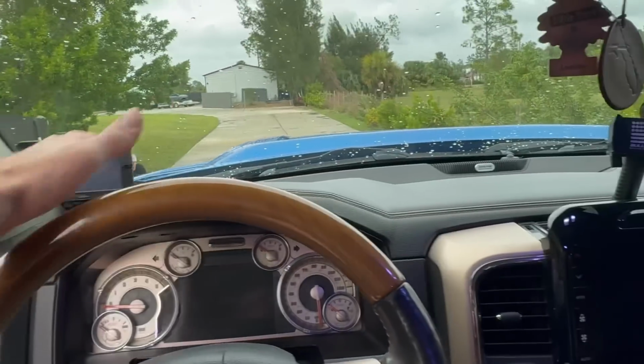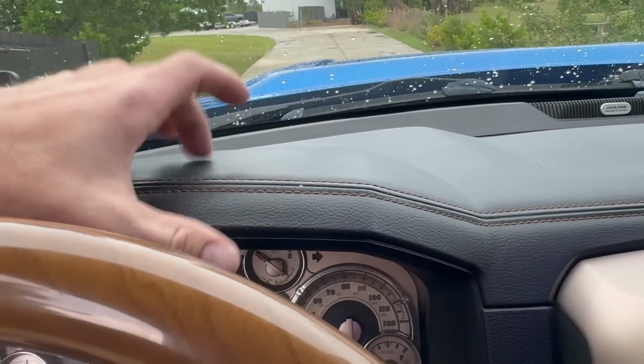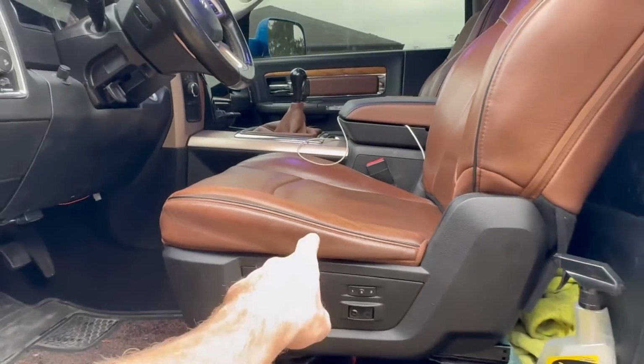He actually swapped the whole entire dash out on it, because this truck from the factory didn't have this leather dash, and now it does. Obviously, with that being inside of there, it has the Longhorn gauge cluster, Longhorn steering wheel, Longhorn center console. It has the Longhorn seats.